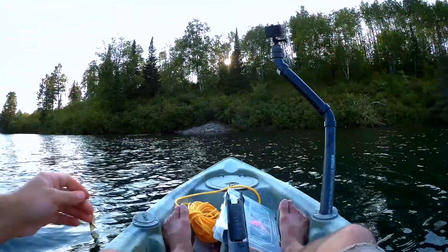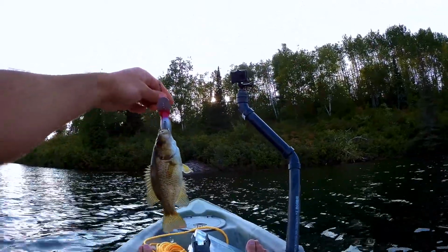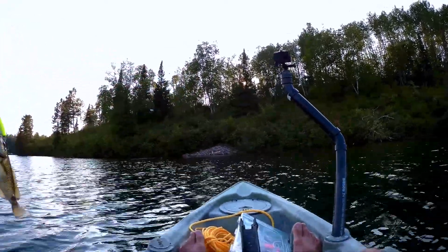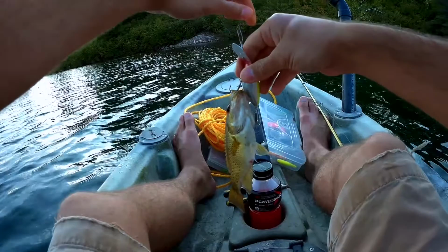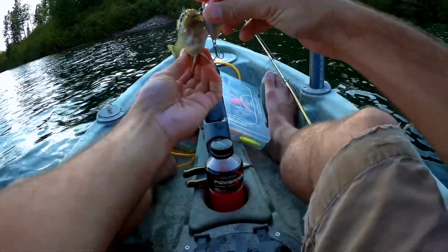Well, here it is, guys. First fish of the day. Little rock bass. Look at the size of it. I'm gonna get a closer look at this guy. But I have a bit of slack line here. Take a look at this guy's mouth compared to the size of that lure.